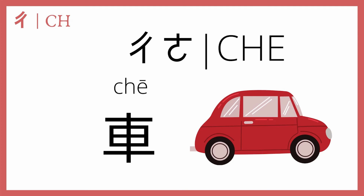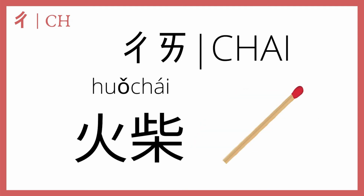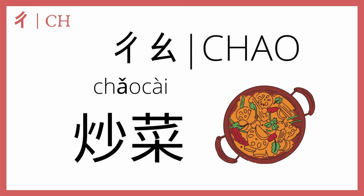Just remember that. Next, 吃 plus I makes 柴. In the second tone, we make 火柴, which means match. You know, strike a match, light a fire. By the way, fire is 火 in Chinese, so 火柴 means match. Makes sense, eh? Okay, now we have 吃 plus ao, which makes 炒.